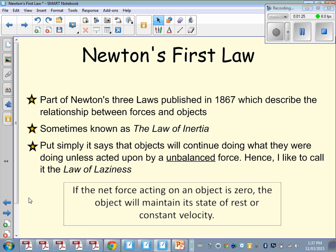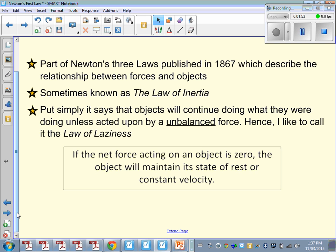What is Newton's first law? Well, it is part of Newton's collection of 3 laws, which describe the relationship between forces and objects, how they interact. It's sometimes known as the law of inertia. Put simply, it says that objects will continue doing what they were doing unless acted upon by an unbalanced force. Because of this, I like to call it the law of laziness, as I said in class earlier today.